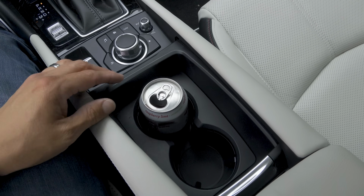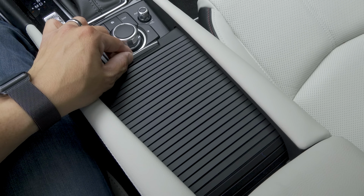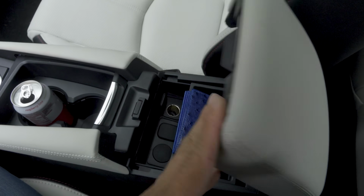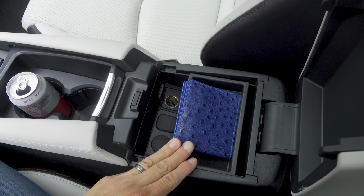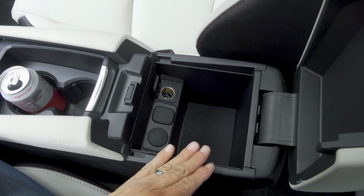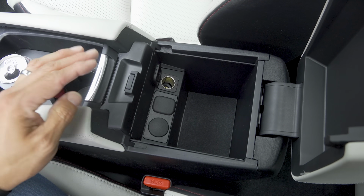Between the front seats, we have two large cup holders. I have a can right there so you can see that for size reference. And this does have a roller cover to shut off that area if you want to. Between the front seats, we also find a padded center armrest with a very small storage area there. You can see there's a tier where you could put a wallet, and then below that we have just a little bit more room. There's a 12-volt power port on that side, and these other two spots are just blanks in this model.